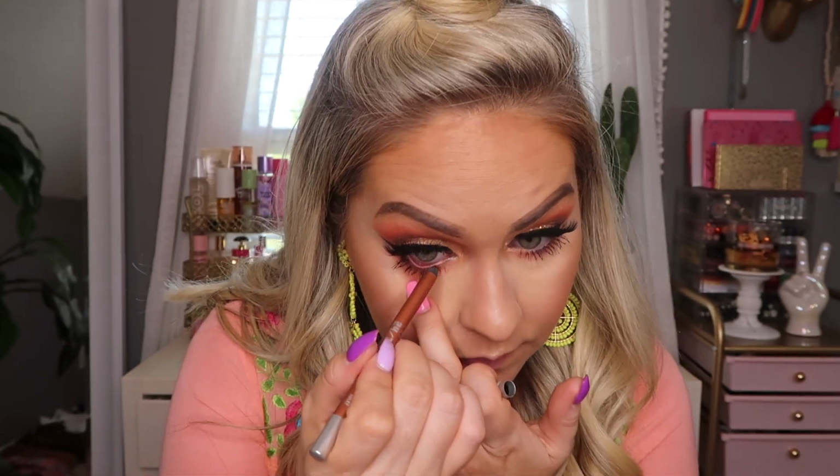I'm just waiting for it to dry, but I grabbed the Urban Decay 24/7 Glide On Eye Pencil in Lucky. And ooh, I need to sharpen this. See if this works in my waterline. Oh yeah, that's what I was looking for.